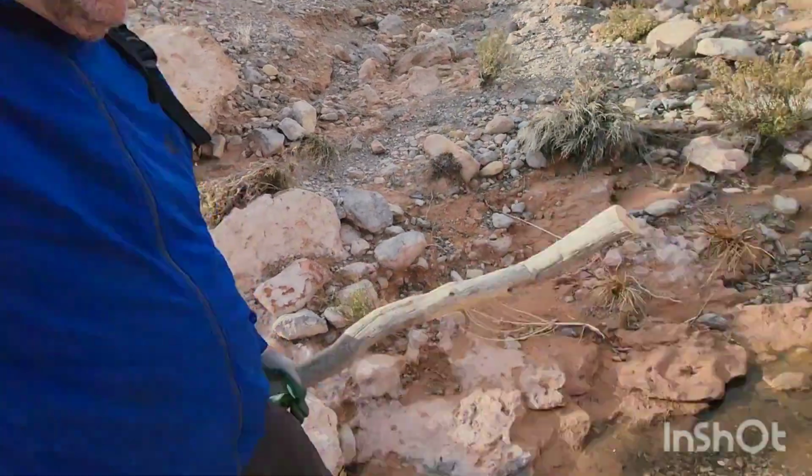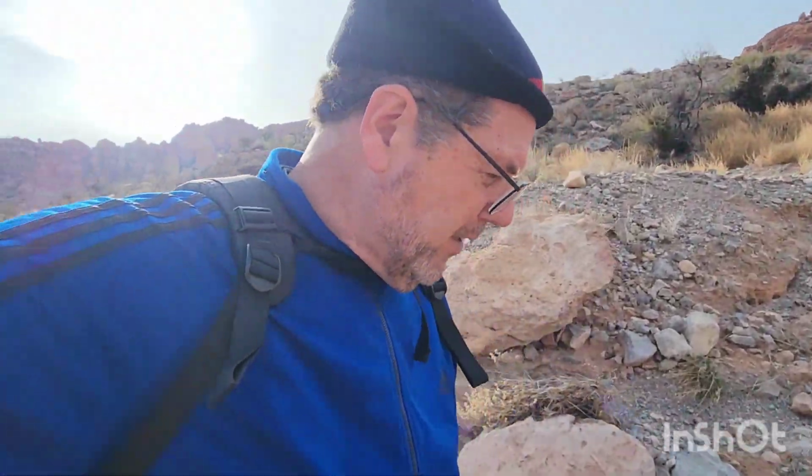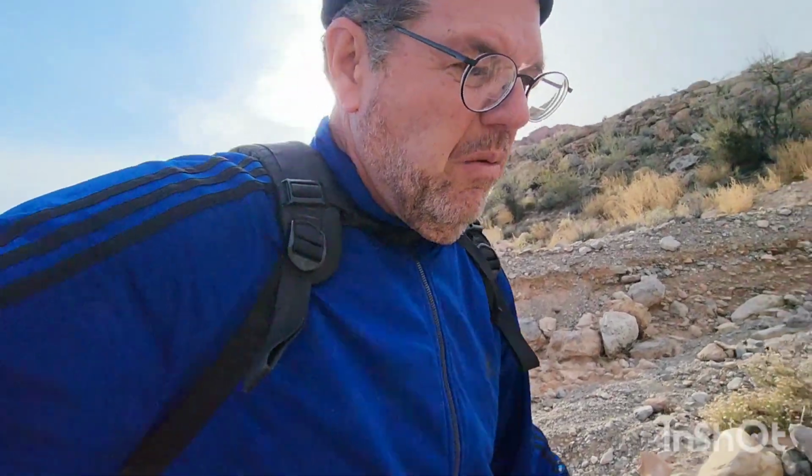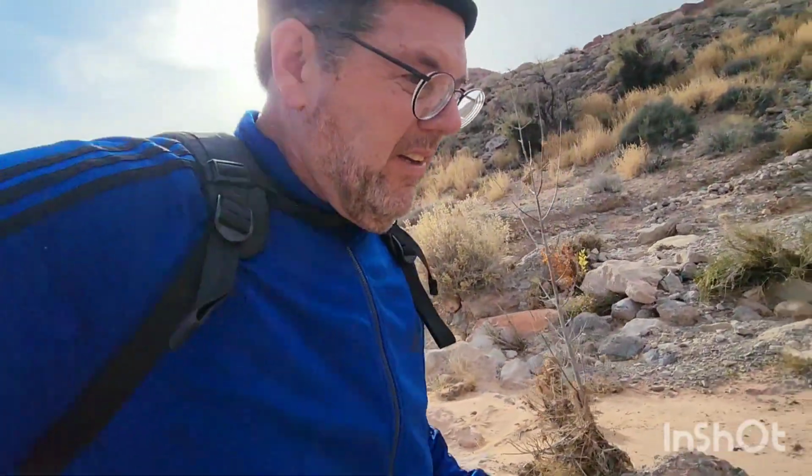I don't have a container that I can keep water in, but if I did, I could get this water right here and put it in a container. And when I get it to the top, I could start a fire and boil it, because I brought my teapot. But hey, we're gonna conquer this without any water, and that'll be the way it is.